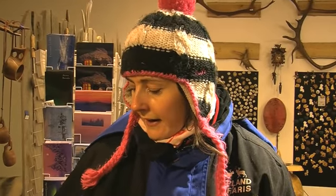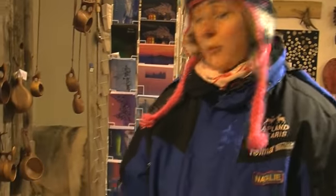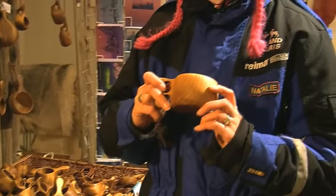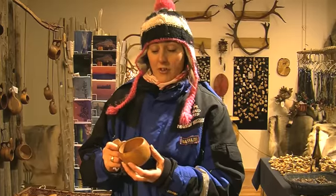So we're now in a local handicraft souvenir shop, and here you can find some of the local produce. These, for example, are called a kuksa, and they're used in Lapland, and they're made from birch gnarl and handmade. And the good thing about these is that basically they don't freeze, so even in the cold temperatures it's good to have these with you.